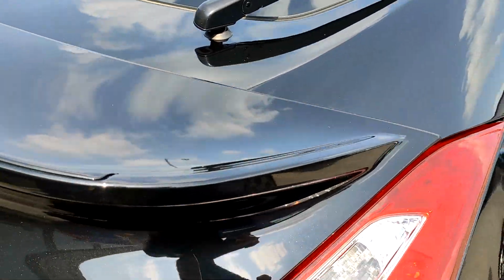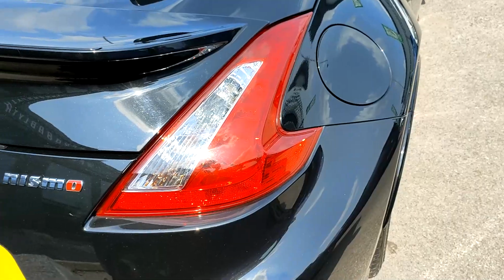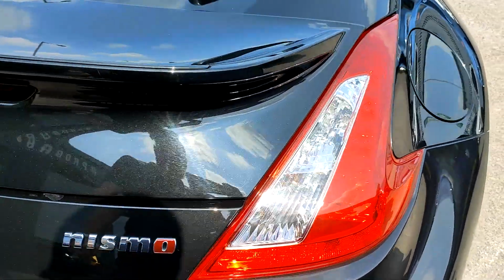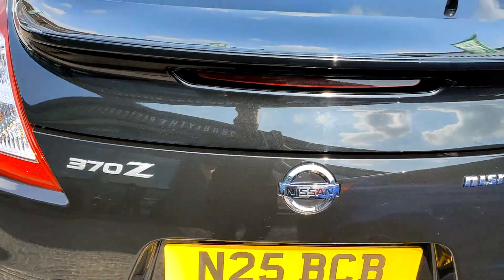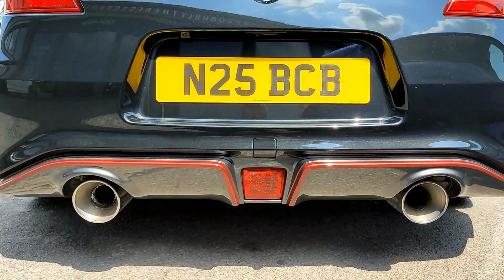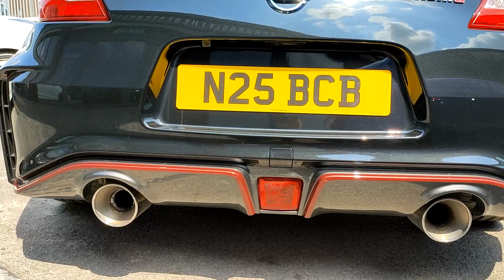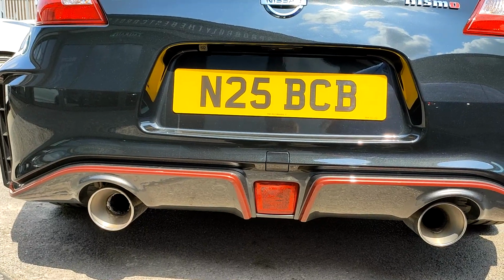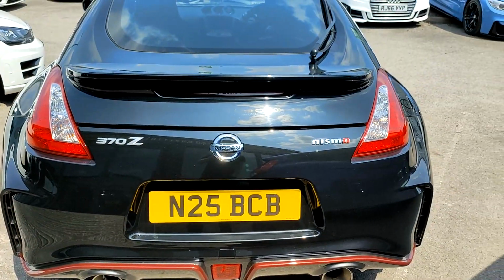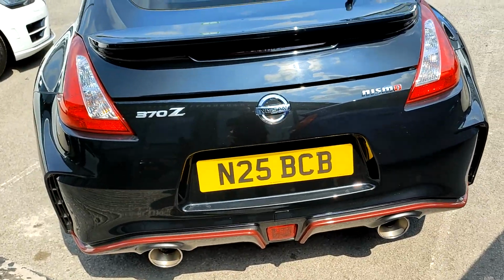Moving round, you've got the infamous rear end, a nice big booty on a big Japanese rear wheel driven sports car. It's just the way it was meant to be. Nice angular lights. You've got the Nismo badging on there, and you've also got a really nice big thick meaty and grunty dual exit exhaust just sitting below the titanium grey and Nismo red diffuser again. Now let me tell you, this has got a sports cat on it. So this thing sounds absolutely monstrous when you do drive this car.